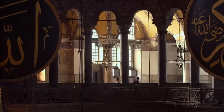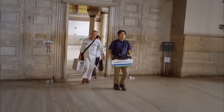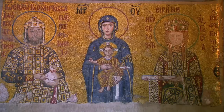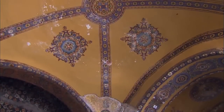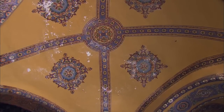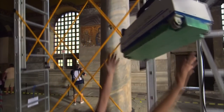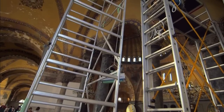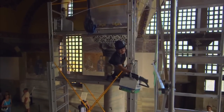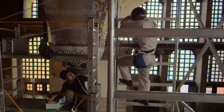Stepping onto the battlefield is researcher Hitoshi Takanazawa. He's on a hunt for Christian mosaics that were plastered over when Hagia Sophia was converted into a mosque. His challenge is how to find the Byzantine mosaics without damaging the Ottoman decorations. Takanazawa's secret weapon is this electromagnetic scanner. Normally, it's used to find structural faults in things like bridges. Nobody has ever used it to find Jesus.